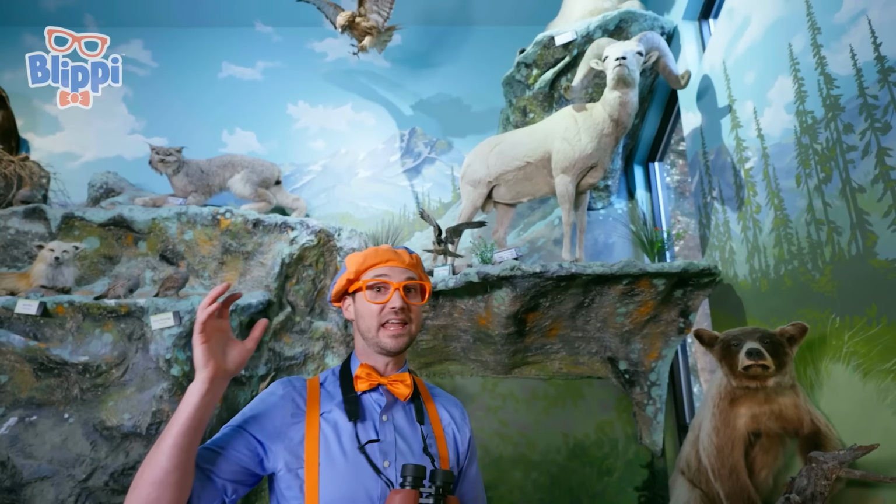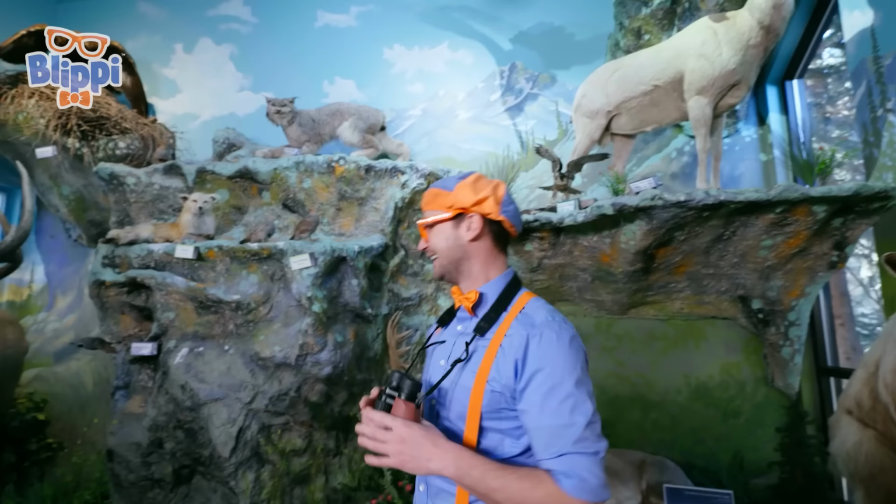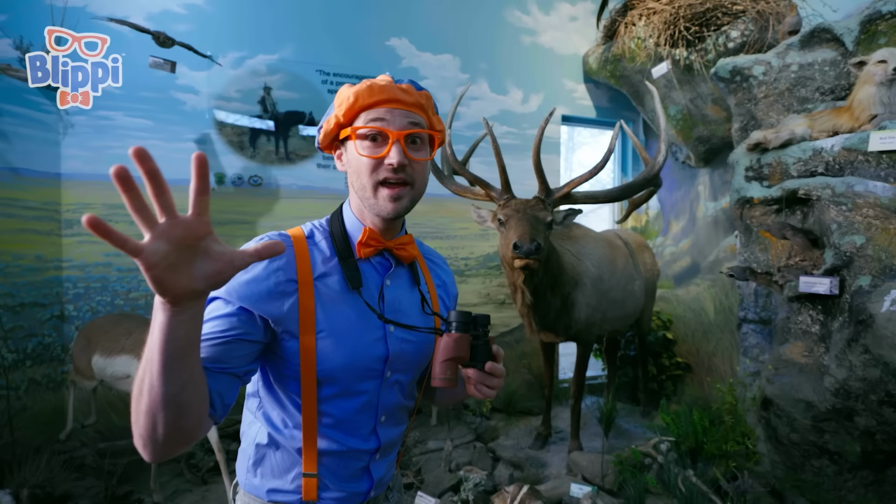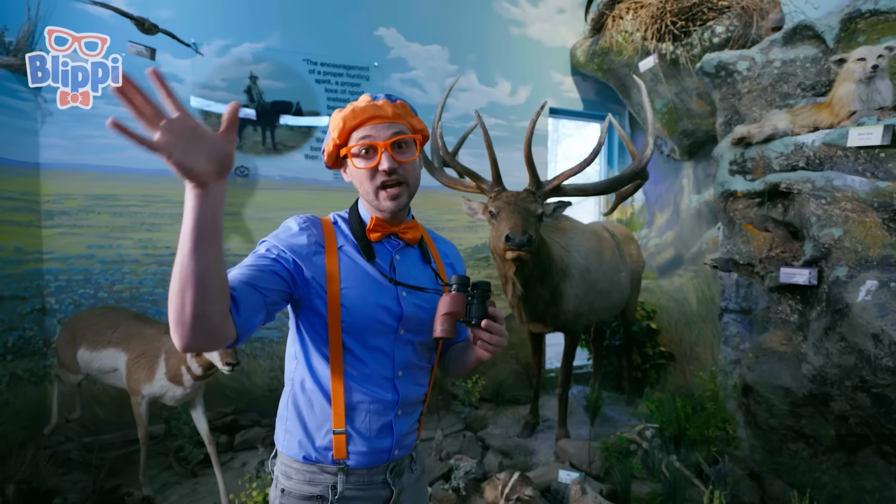Oh, cool, see ya. Whoa, speaking of antlers, whoa, look at this elk. Wow, this is a Rocky Mountain elk. Do you see the antlers? They're so big. Whoa, and so pointy too. Yeah, every single year, this elk, yeah, it'll shed its antlers and grow new ones back. Whoa, super cool.